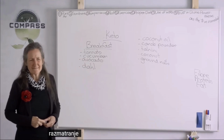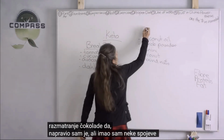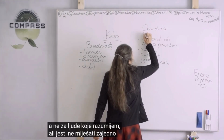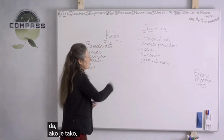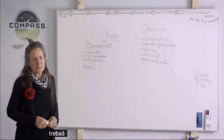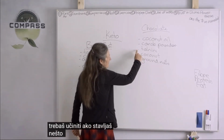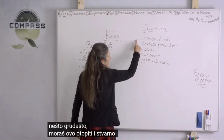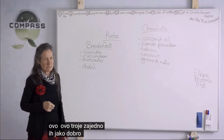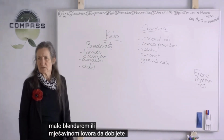Considering the chocolate, I made it, but I had some dates with it. Not for the keto, I understand that, but it did not mix together. So you melted the coconut oil, you really need to... No. If you're putting something lumpy in like that, you need to melt this and really beat these three together. Beat them together very well. Sometimes use a little blender or a bar mix to get the mix really good.